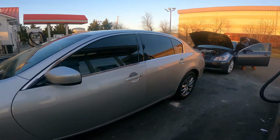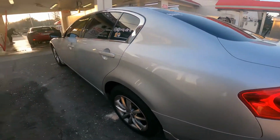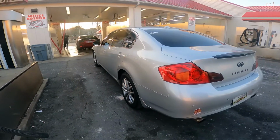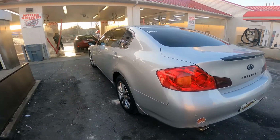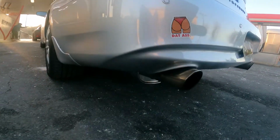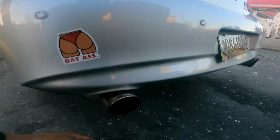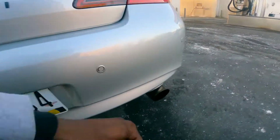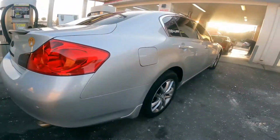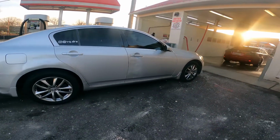So I've got a full exhaust from the test pipes back. I got 1320 resonated test pipes to a Megan Racing Y-pipe to a custom 2.5 inch exhaust with Vibrant mufflers and 4-inch tips. Sounds pretty good. Not too raspy. I think personally, if you want to, you could put resonators in it to make it a little quieter.